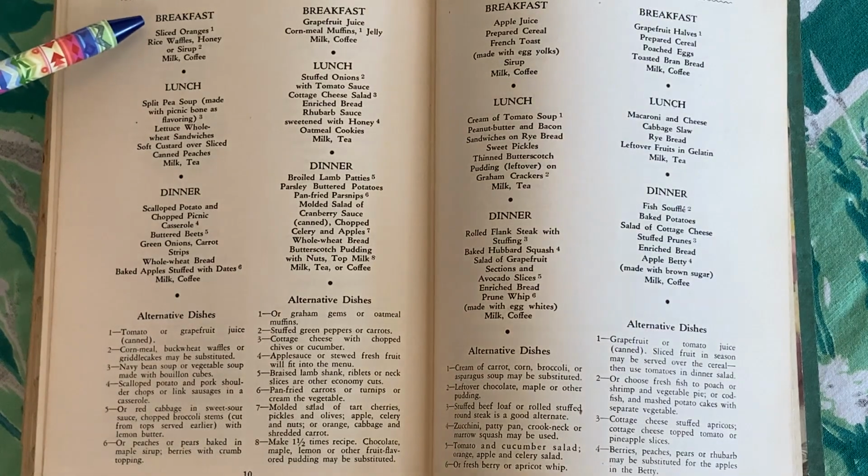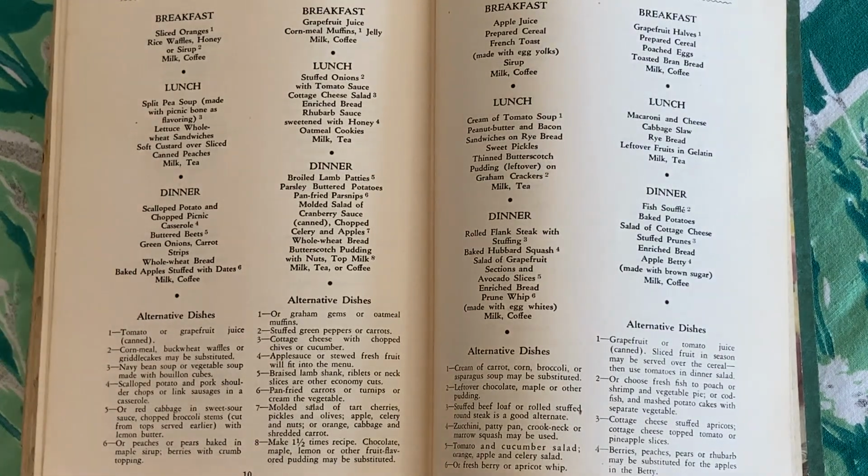We picked the breakfast and dinner from this day, the lunch from a different day. I'm sure the cooks of that time did it as well, pick a breakfast from this day, a dinner from here, a lunch from there. It depended what they had in the home and what was readily available and affordable.